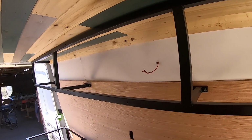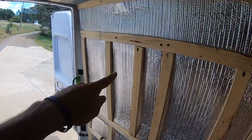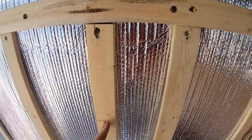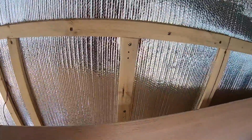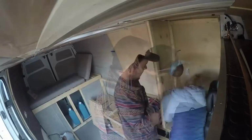Another thing to keep in mind is when you're putting on these 4x8 sheets, when you're framing, you need to lay down framing in between the areas that are going to be the walls. Otherwise, you're not going to be able to put your wall on properly. You need some more anchor points. Same goes with the cabinets.